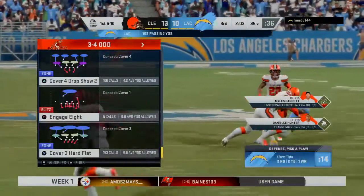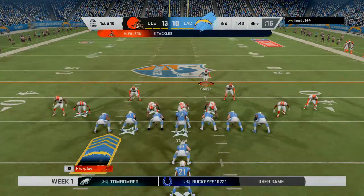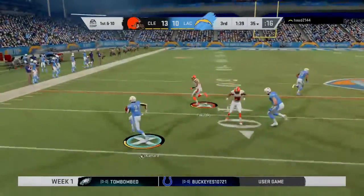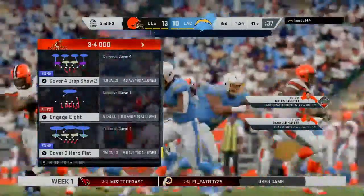That one good for 13 and a Charger first. This quarterback now 9 of 17 through the air. Not a great percentage, but it is 1st and 10. Running with Kamara. 7 yards on the pickup there, and it'll leave him with a 2nd and 3.